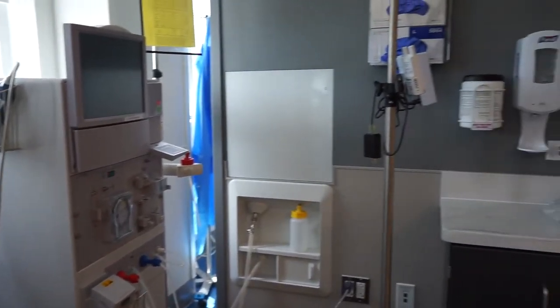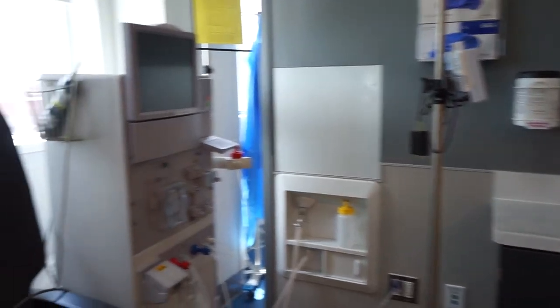So we have all brand new machines, a brand new water system, a whole set of 18 chairs, brand new computers. Everything is state-of-the-art, where at Franco, we were confined to the 1900s. And here, everybody is amazed that they're getting this care, because I don't think they thought this day was actually ever gonna come.